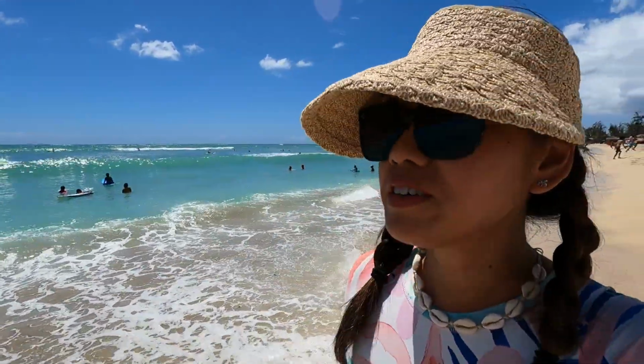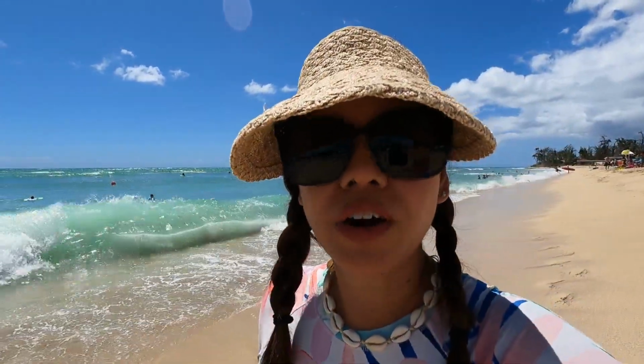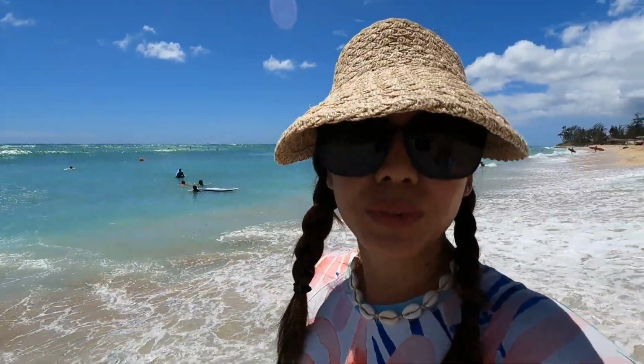Water's a nice color though. There's good waves to practice surfing. There's a lot of surfers out in the water. But a bit of a gnarly shore break right now.